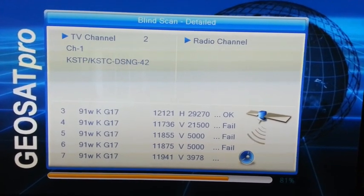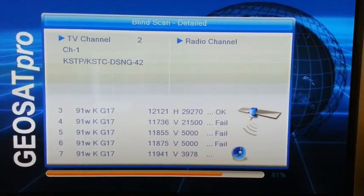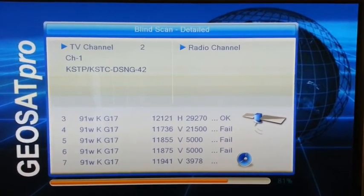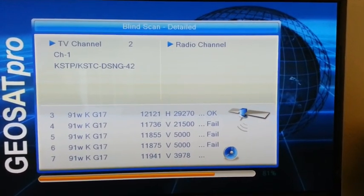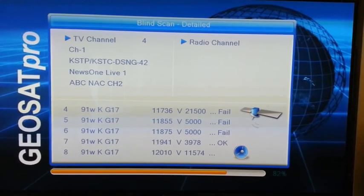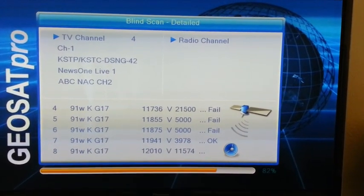Okay, there's one channel. Excuse me, 2 channels, plus the one that we had in memory. If the same channel scans that was already in memory, it's not going to count twice, so we're just going to count it as a single channel. And we're approaching the 8-minute mark. There's that ABC NAC channel that we had previously, so we have a total of 4 channels found. And we're at the 8-minute mark.